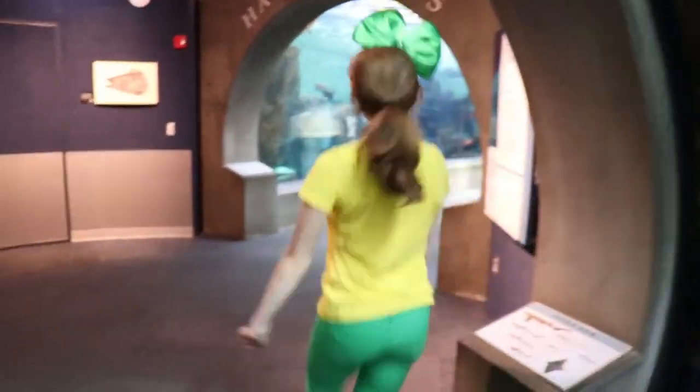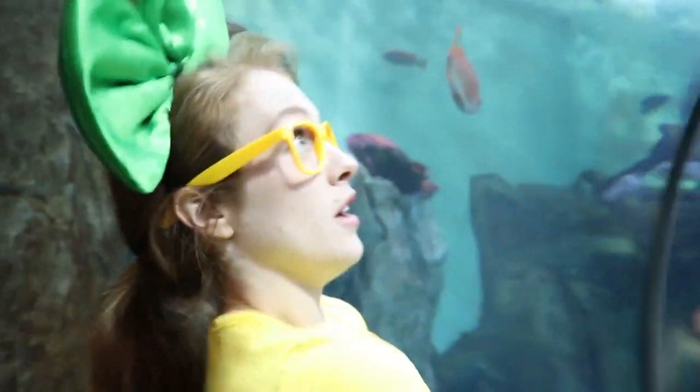Hey, Jack and family. I love the color yellow. Whoa, look at this big orange rockfish. Oh boy, they're kind of creepy looking.